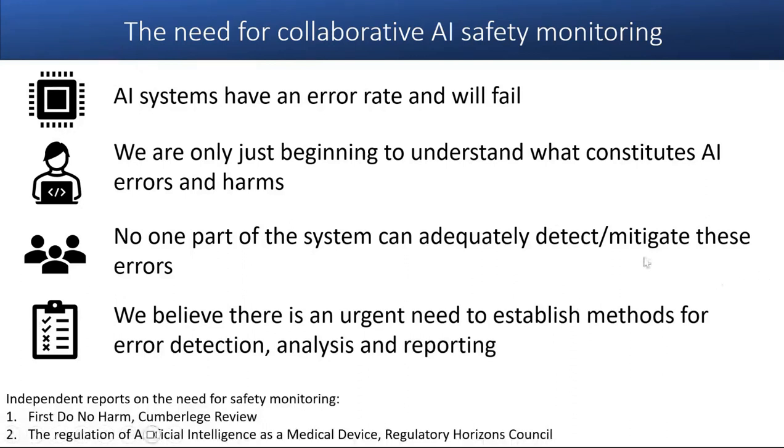So, great. I will do a very brief overview, so there's plenty of time for questions. We're exploring this need for collaborative AI safety monitoring. We know that AI systems all have an error rate and will certainly fail in some way or another. And we're just beginning to understand what actually constitutes AI errors and harms. We've seen guidance from the MHRA around adverse event reporting for software as a medical device, and we're starting to understand how this works for AI as well. But we don't believe that any one part of the system can adequately detect and mitigate for these errors. And so we're working to use the medical algorithmic audit to understand how we can use a collaborative approach for error detection, analysis, and reporting. If you could go next, Jeff.